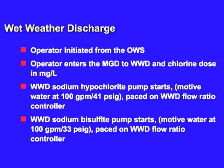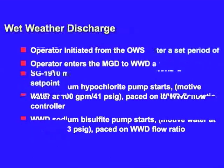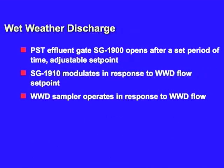The sodium hypochlorite pump is going to be paced on the wet weather discharge flow ratio controller. The sodium bisulfite pump is going to start after a predetermined delay. And that motive water, again, is going to be around 100 gallons a minute at about 33 psig, thereabouts. And that's also paced on the wet weather discharge flow ratio controller. The primary settling tank effluent gate, slide gate 1900, opens after a set period of time to the adjustable set point. 1910 is going to modulate in response to the wet weather discharge flow set point. That's based on the feedback from the Palmer Bowlus flume, what the flow is going through there. And the wet weather sampler will operate in response to wet weather discharge flow from the Palmer Bowlus flume. It's a pretty straightforward system.